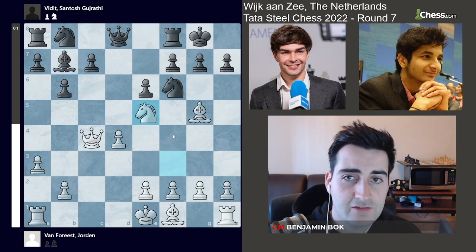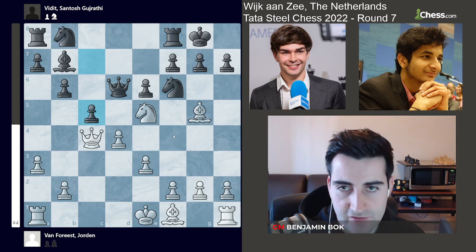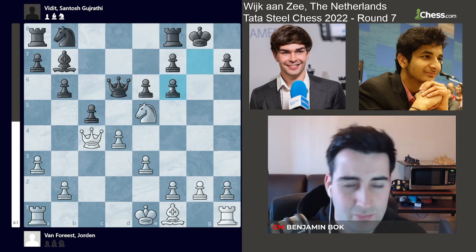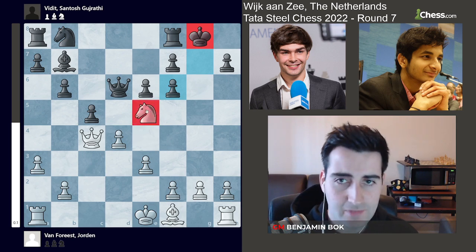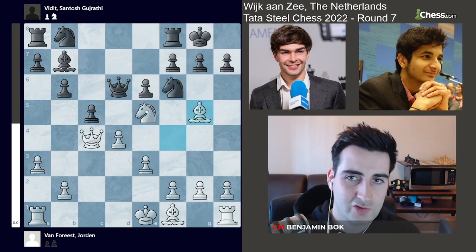And Jordan played knight e5, queen d6 by Vidit, e3 and c5, trying to open up the center. Now note that on several occasions white can take here, but it's not clear who that favors. I mean, white does give up the bishop for the knight and opens up the king. But at the same time, now he has to move this knight and he is going to lose time there. So instead of that, Jordan goes bishop f4, preparing an x-ray on the queen.